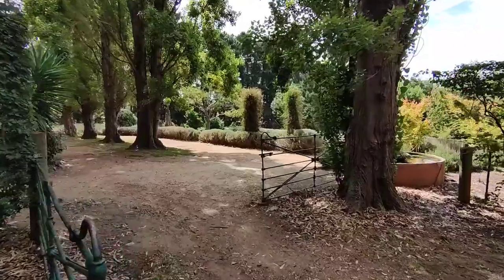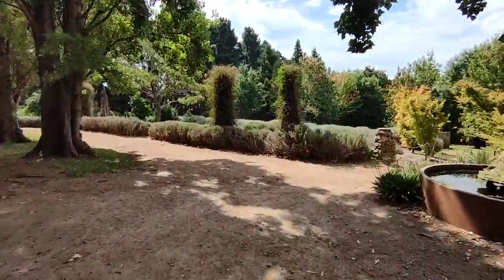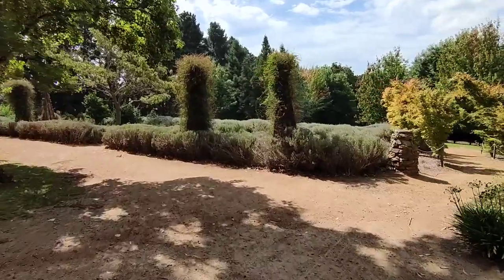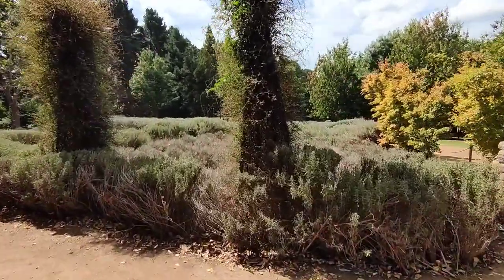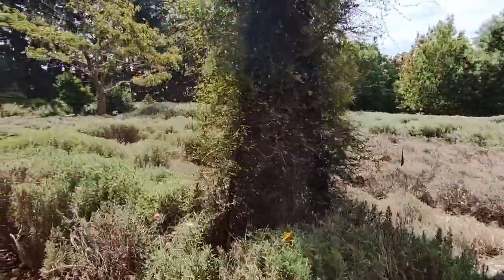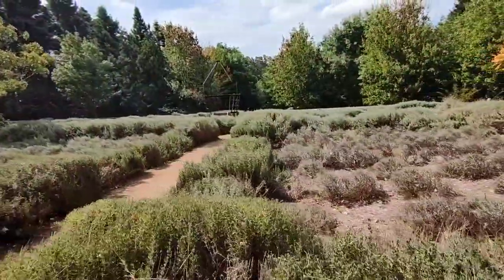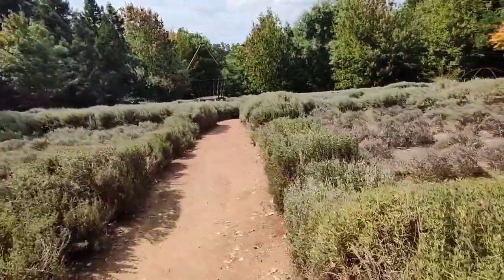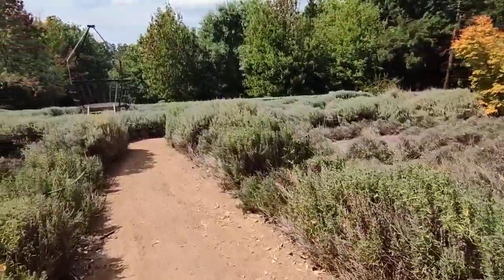So we're at this section now. That's a pretty cool section. This is actually a lavender. They've got a big section here on the lavender. Of course, at the moment, there's a little bit of lavender out. And of course, other parts they have pruned back a touch as well. But as you can see, there is a lot of lavender here. We'll have a little bit of a walk through the lavender garden. It's quite nice.